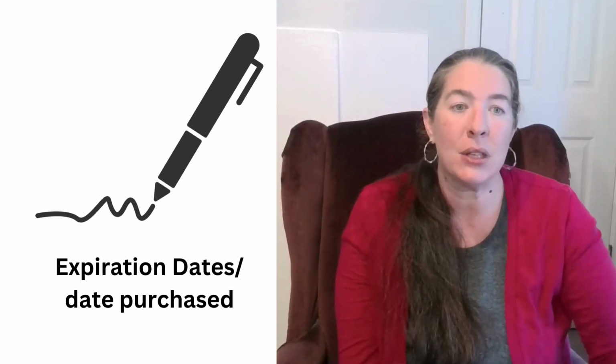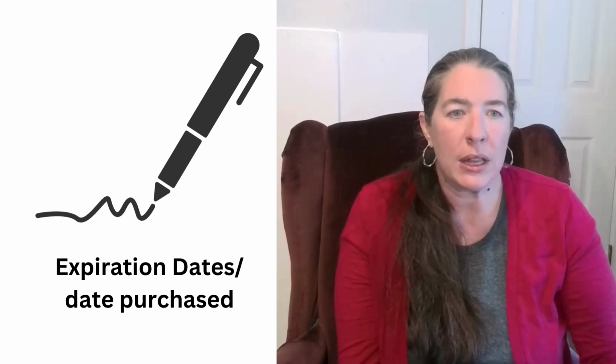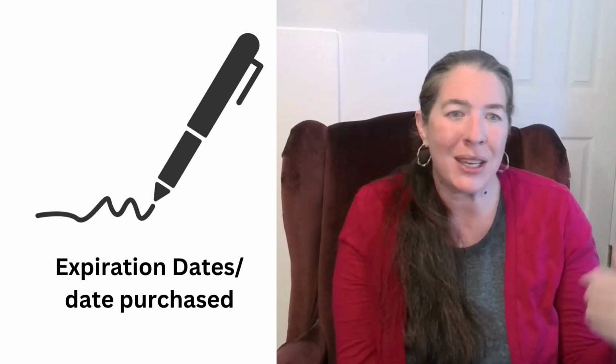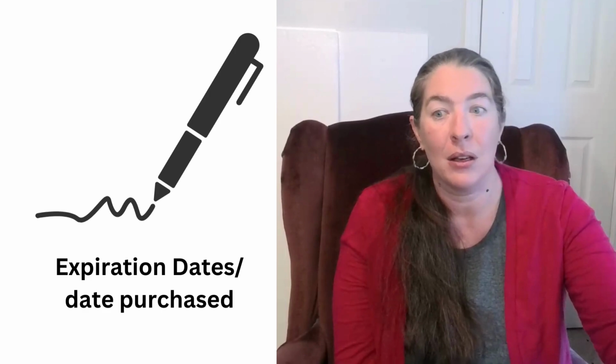That's going to cut down on the chance of things like freezer burn or it going bad or anything like that. Because if we have to buy something and then throw it in the trash can, we might as well just have thrown the money in the trash can.